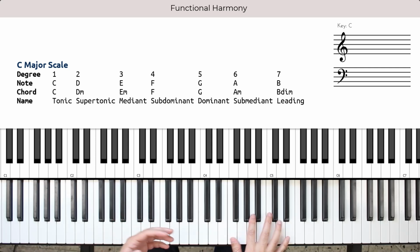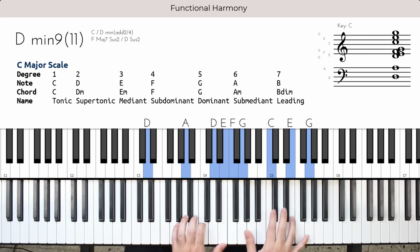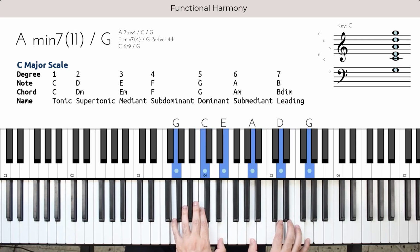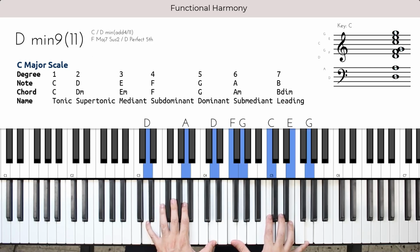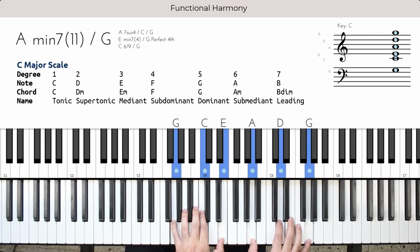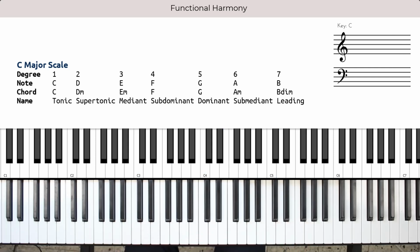So when you get into maybe jazz down the road, you'll use more advanced forms of these chords, which is outside the scope of a beginner, but you might play stuff like a 2 to a 5 to a 1. So D minor 11 to a G7 sharp 5 sharp 9 to what would be a C6-9. But that's for the future. This is not part of the basic beginner skill set.